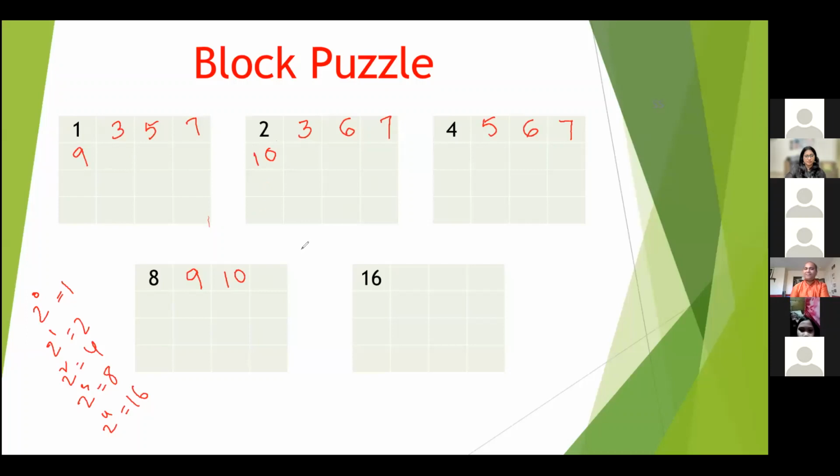And what about 11? 8 plus 2 plus 1. You need to write 11 in all the 3, here, here, and here. Is that clear? So this is how we need to fill the blocks.